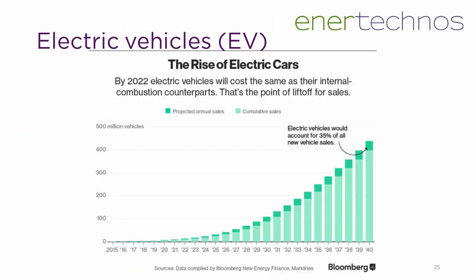Government mandates on the prohibition of petrol and diesel-only vehicles by 2040 will place a huge burden on grid reinforcement. Bloomberg research indicates that by then there will be over 400 million electric vehicles in use, and they will require 2,700 terawatt hours of energy. That's over 10% of what the entire planet consumed just 2 years ago.